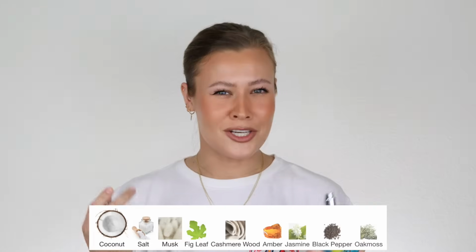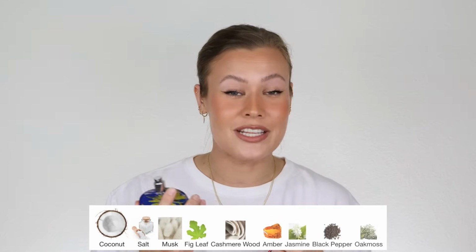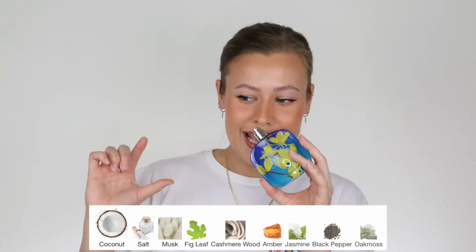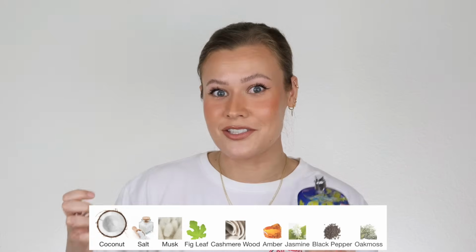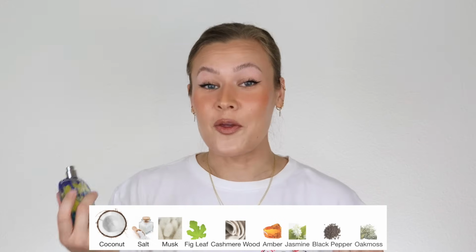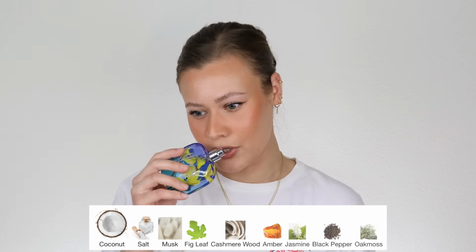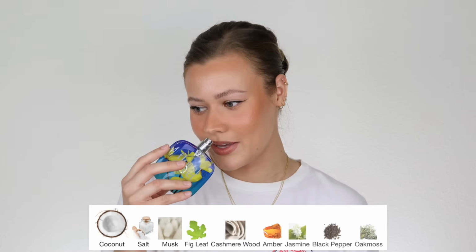It smells like there's a pep in your step. It's more bright. And the coconut is so likable and yummy, but it's not a gourmand by any means. I get fresh coconut meat from this, and then I get salt and a lot of musk. Those are the three notes I get the most, and then some cashmere wood and jasmine. I'm really surprised that they don't list ambergris, amberette as notes in here, because I definitely get that. So yes, if you love one of these fragrances and you haven't tried the other, I am very confident that you will love the other one as well.